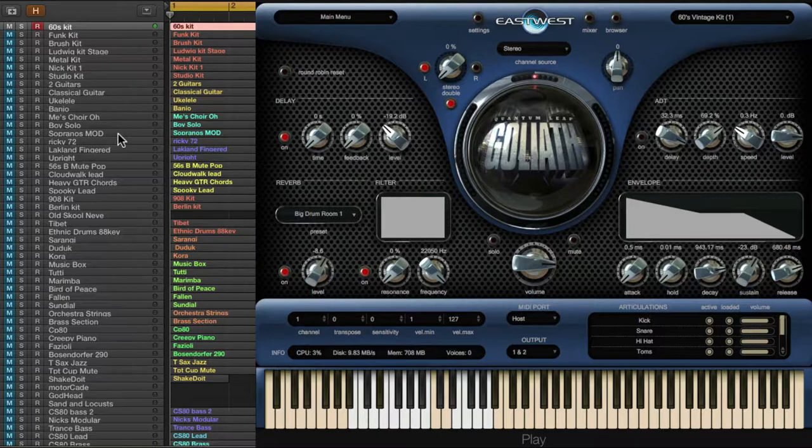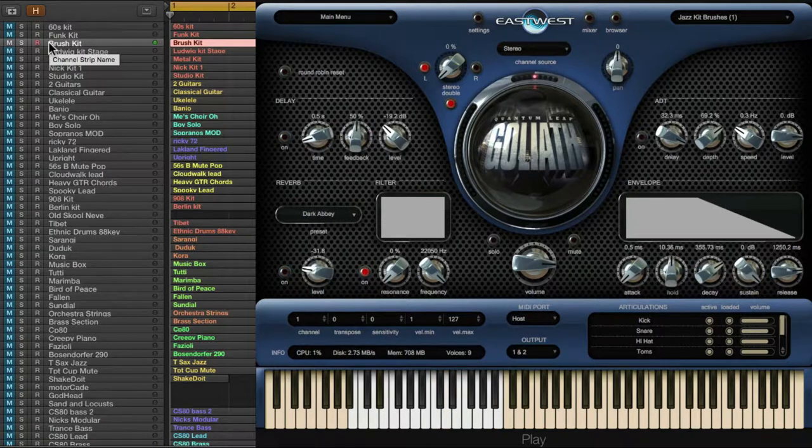So you can really hear the layering that's happening on things like the snare. You can hear how it's layered up really nicely. Just beautiful stuff. Here's a funk kit. A lot of times I'll use Goliath just to get different snares. Here's a brushed kit. The reason I chose the brush kit was because of that kick drum. Check that out. That's awesome.